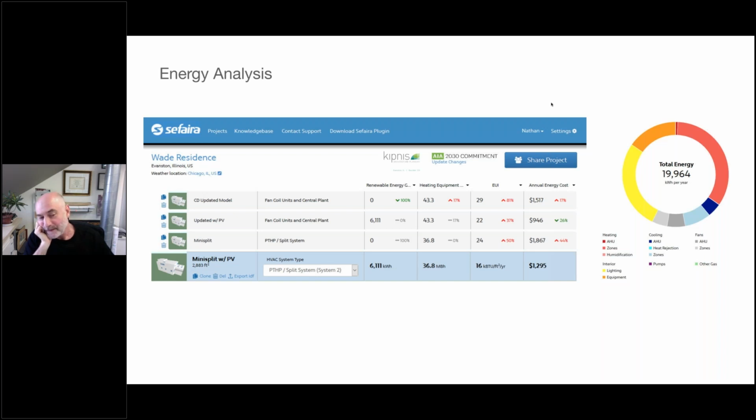I think this is going to become more and more doable as the cost of the mini splits drop, as the cost of the PV drops. This is kind of the goal, because the one highlighted in blue at the bottom is the all electric with the PV. This is kind of the ultimate goal. So it's really good to see this.